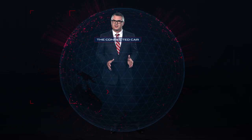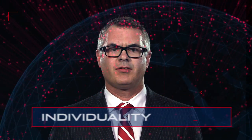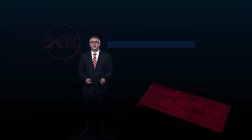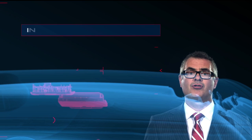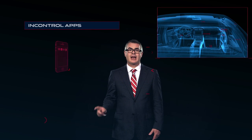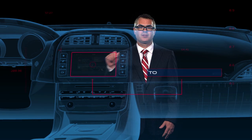As society gains access to more forms of media and new ways of accessing it, we want to ensure you maintain your individuality and power of choice. XE will be the first Jaguar to run our new InControl touch infotainment system via a new 8-inch touchscreen. It also supports our new smartphone technology, InControl apps, which syncs Apple and Android smartphones to the car and allows the driver to access entertainment and information apps installed on their phone, from up-to-the-minute parking information to conference calls, hotel bookings, to traffic warnings. InControl apps can all be accessed with the touch of the screen.